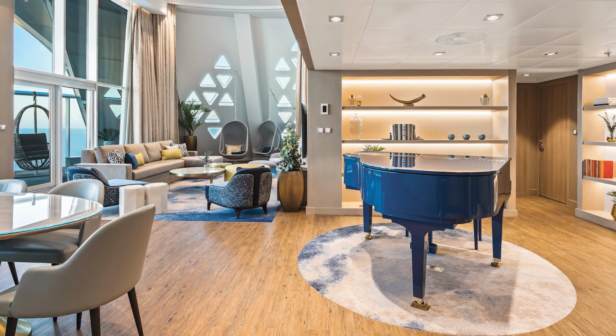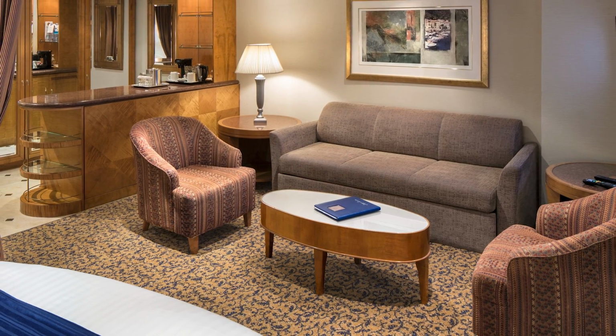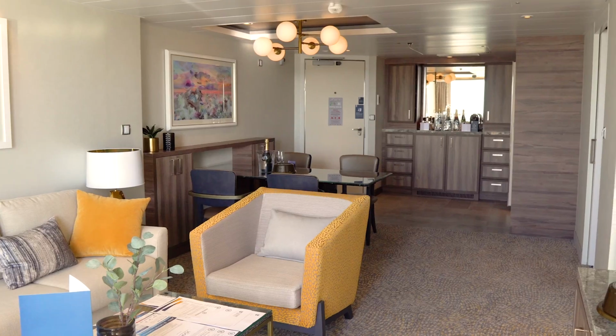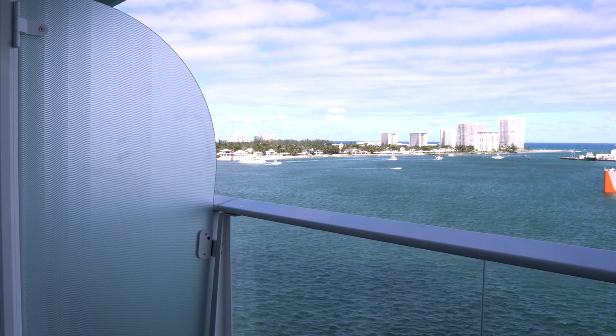Suites are one of the first type of cruise cabins to sell out on pretty much any sailing because of how limited they are and how many people value staying in a room that gets you all those benefits. So if you think a suite might be in your future, here's what you should know about a suite cabin, what it includes, and what you get for spending all that money.